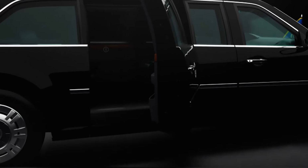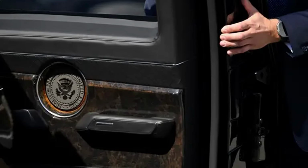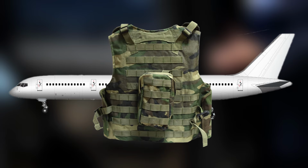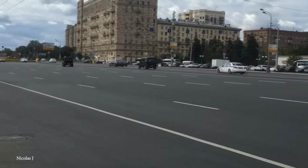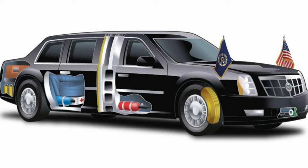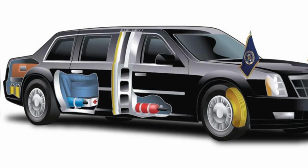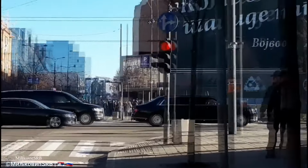Now, the armor? Ridiculous. The doors are 8 inches thick, as heavy as those on a Boeing 757, and lined with military-grade armor. The windows, 5-inch thick bulletproof glass. The tires, Kevlar reinforced and can keep rolling even if they're completely shredded. The fuel tank, foam sealed to prevent explosions. And yes, there's an oxygen supply and a fire suppression system on board, just in case things go all Hollywood.